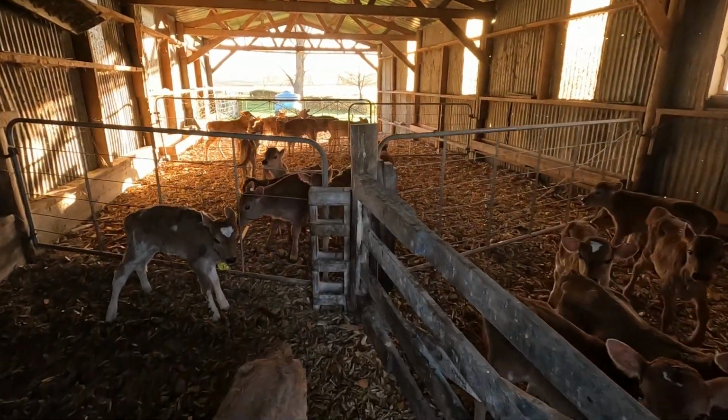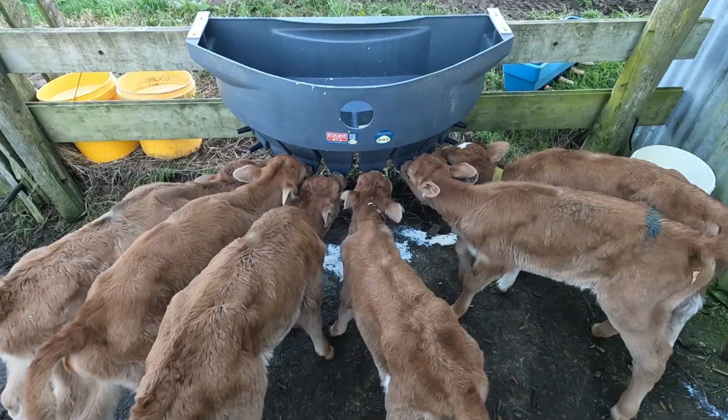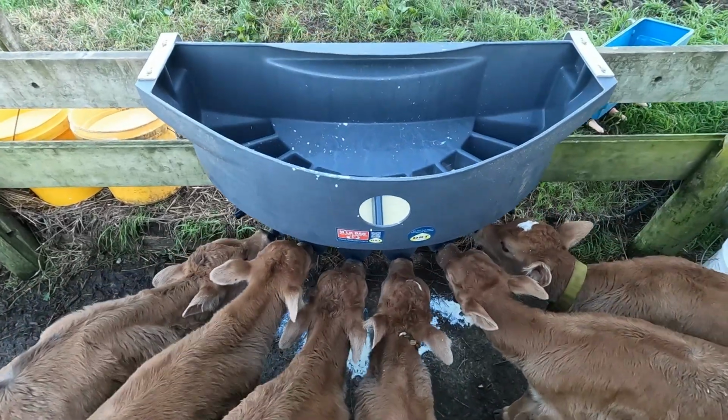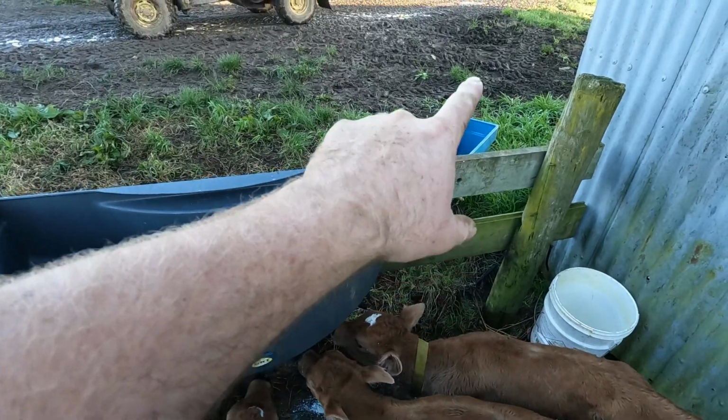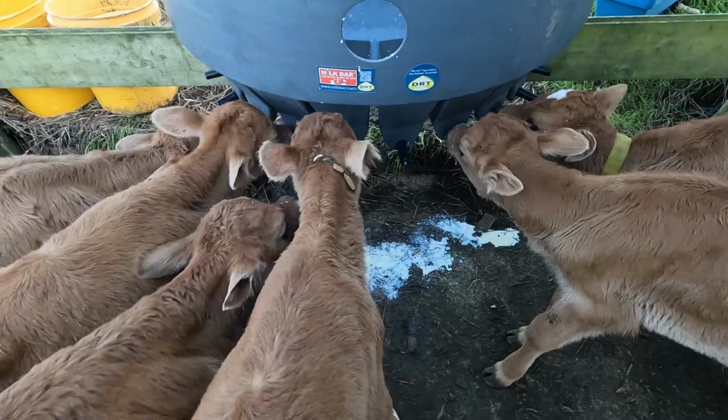Well, we've started calving, we're really into it now. These are all my heifer replacements, got about 20 in the shed. So these girls' first feed on here. They're 2 days old, so I did teach them on that blue feeder over here, and then I moved them onto this one, and they seem to be feeding alright.